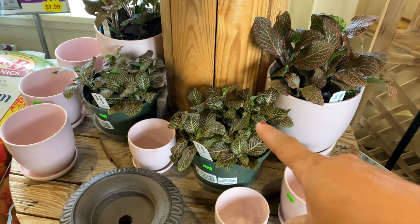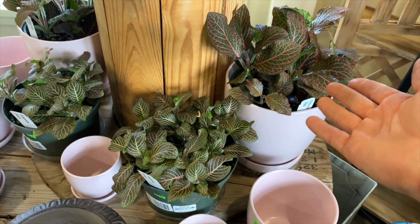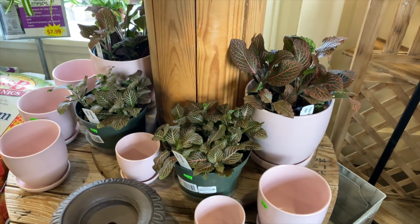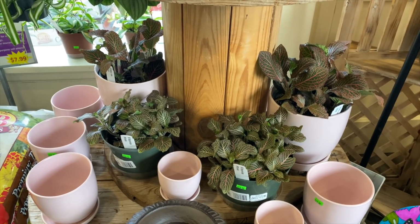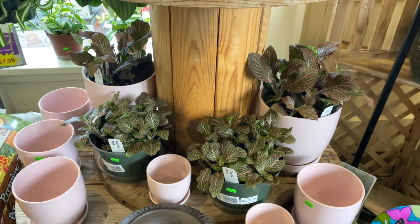This is a pink variety, so it's pink variegation, and this is a red, which is just like a deeper pink to me. I used to kill these plants all the time, and now I've had one in a mixed container that's survived for over a year now, so super happy with that. I think the trick is just to keep these consistently moist and not let them dry out.